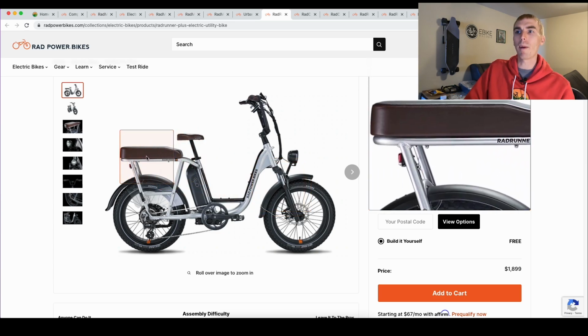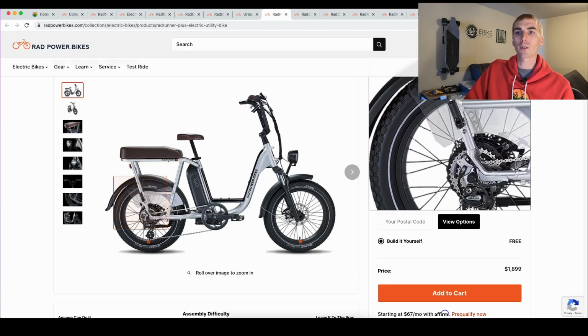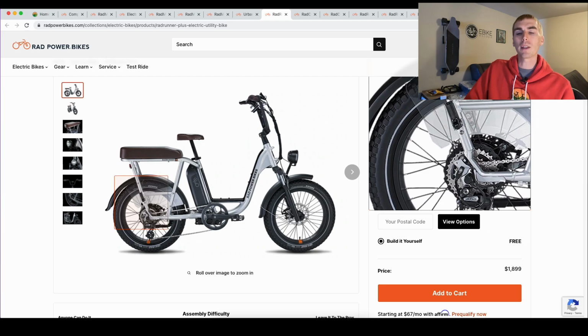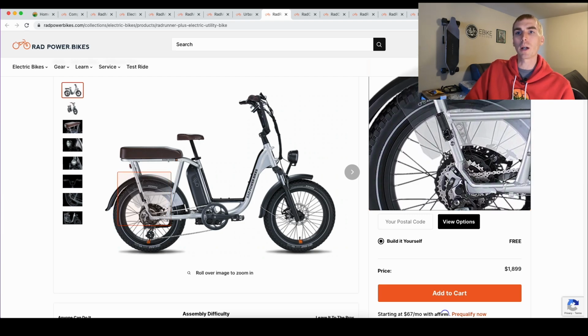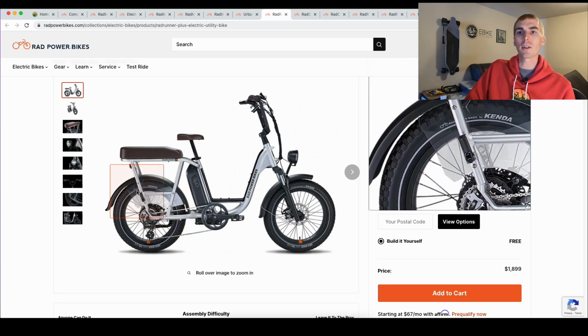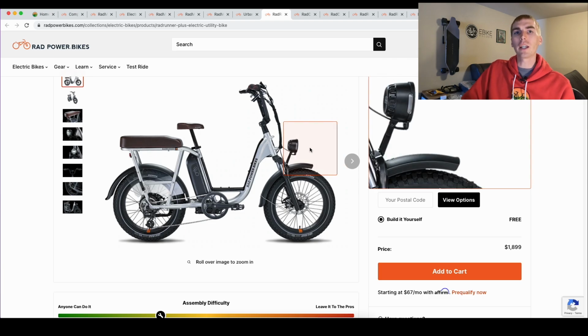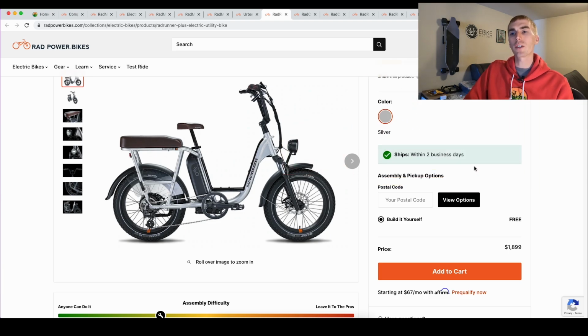For instance, if you're going to put a passenger back here, of course the LCD screen is nice, as well as throwing in the fenders. And don't forget, with the passenger package, you also get the rear pegs, as well as those skirt guards or protectors to protect your rear passenger. So hopefully that gives you a little bit better idea if you're looking at the RadRunner 2 versus the RadRunner Plus.